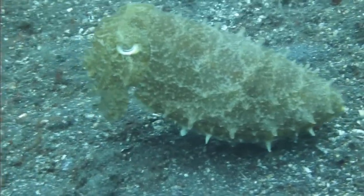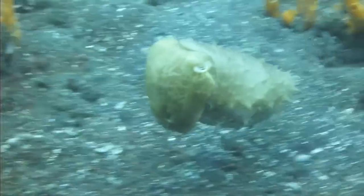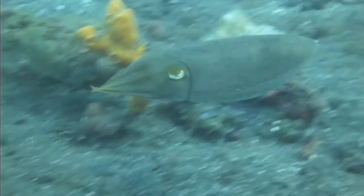What you are looking at here is a cuttlefish, about the size of my hand. It's really ridiculous how it goes from a spiky brown to a smooth black look, and basically it kind of takes off like a spaceship.